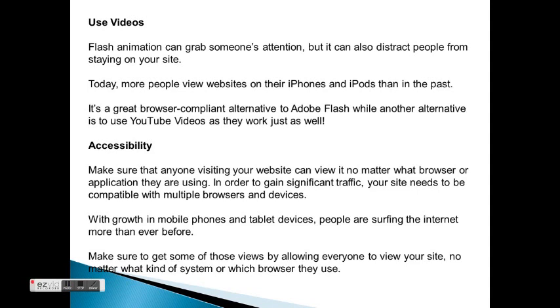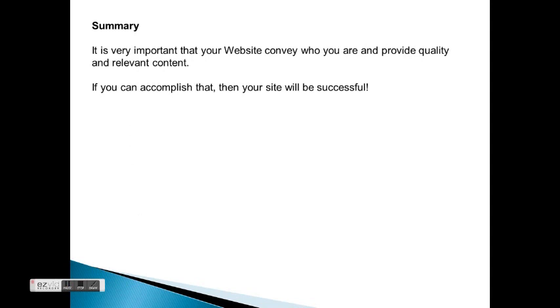Accessibility. Make sure that anyone visiting your website can view it no matter what browser application they are using. In order to gain significant traffic, your site needs to be compatible with multiple browsers and devices. With growth in mobile phones and tablet devices, people are surfing the internet more than ever before. So make sure to get some of those views by allowing everyone to view your site, no matter what kind of system or which browser they use.